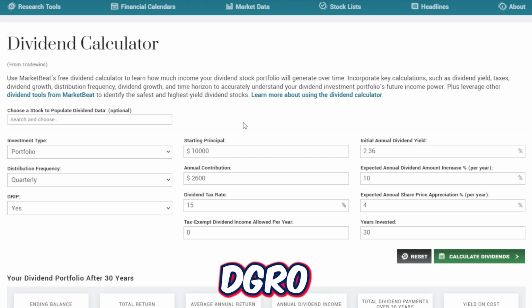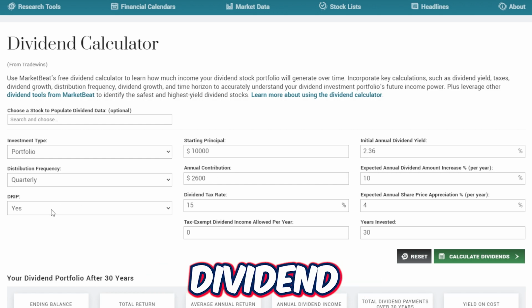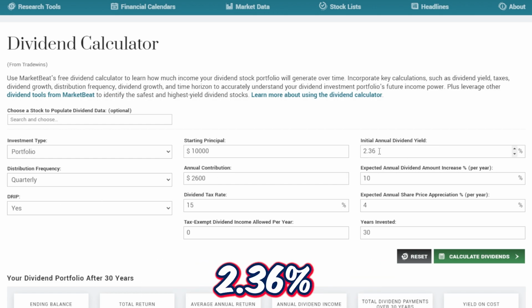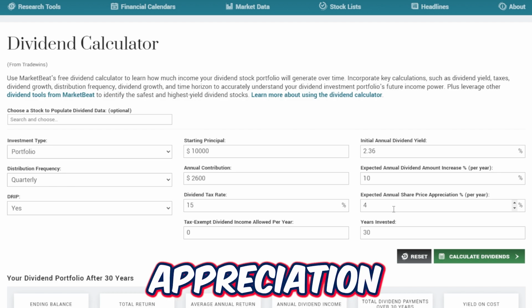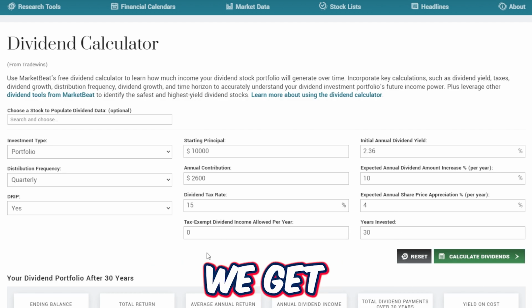But wait, I also want to show you exactly how this would look with the same exact strategy invested into something like DGRO, which is $10,000 invested into DGRO, and again, $50 on a weekly basis consistently. Dividend reinvestment turned on, only a 2.36% initial starting dividend yield, because DGRO does have a little bit smaller starting dividend yield. DGRO does have some nice dividend growth though. Let's go with 10%. Again, this could always change in the future. A 4% annual share price appreciation, and 30 years. Let's see what we get with DGRO.